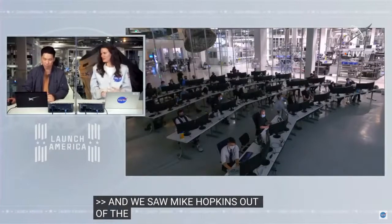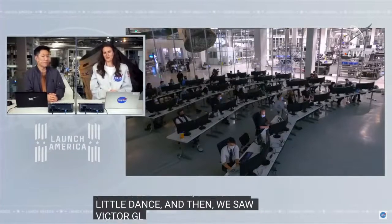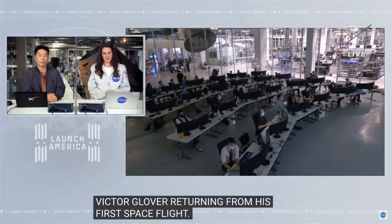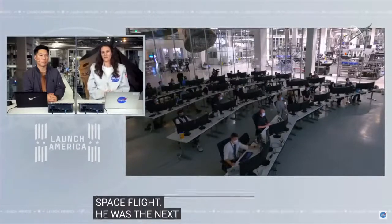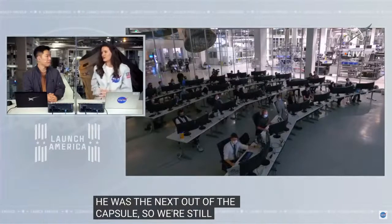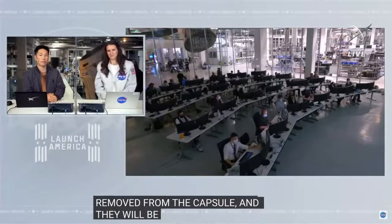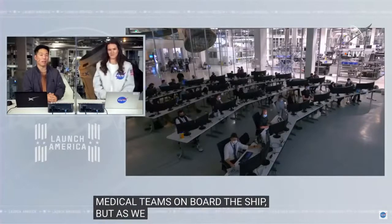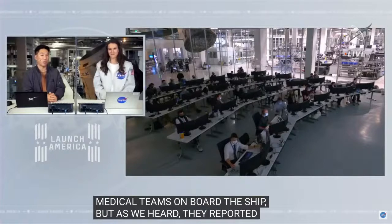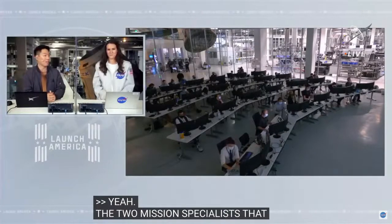Victor Glover returning from his first space flight. He was really the newbie on this trip, I guess you could say. He served as pilot of Crew-1, Crew Dragon Resilience. So he was the next out of the capsule. And we are still awaiting 2 more crew members to be removed from the capsule. And they will be checked out by those medical teams on board the ship. But as we heard earlier, they reported that they were feeling well. Yeah, the 2 mission specialists that we haven't seen yet are Shannon Walker and Soichi Noguchi, who sat sort of on the ends of the seats inside the vehicle.